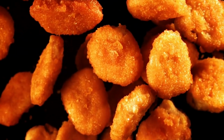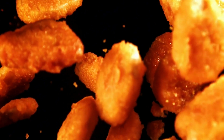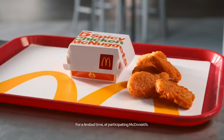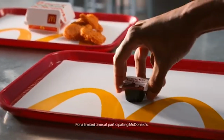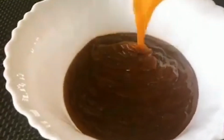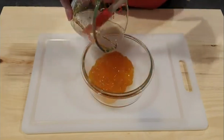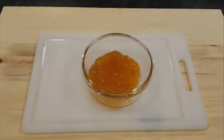Over the years, McDonald's has continued to refine the chicken nugget experience to keep it fresh and exciting for customers. They introduced new dipping sauces, limited-time flavors, and variations to appeal to a wide range of tastes. From the classic BBQ sauce to bold new flavors like sweet and sour or sriracha, there's no shortage of ways to enjoy these iconic nuggets.